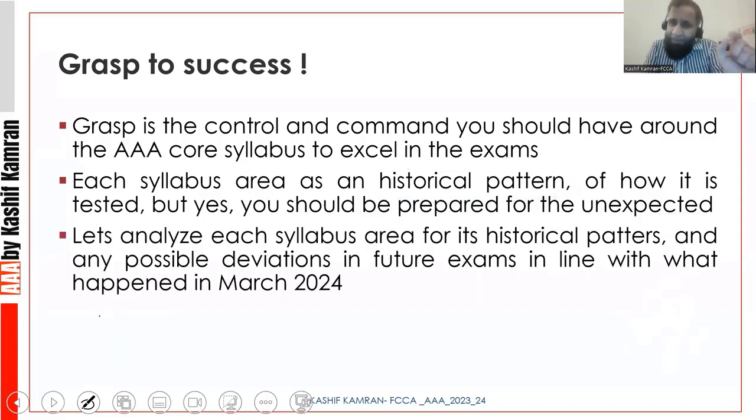Let's analyze each syllabus area for its historical pattern and any possible deviations in future exams in line with what happened in March 24. Was there anything unusual in March 24 which you should be aware of? I'll be focusing on that. We will be discussing what sort of deviation the examining team is taking in the recent past of the AAA, particularly in the December 23 exam sitting and March 24 exam sitting, so you are well prepared for the upcoming June 2024 exams. So let's analyze the syllabus areas of AAA and let's see what historical trends are there with any possible deviations.